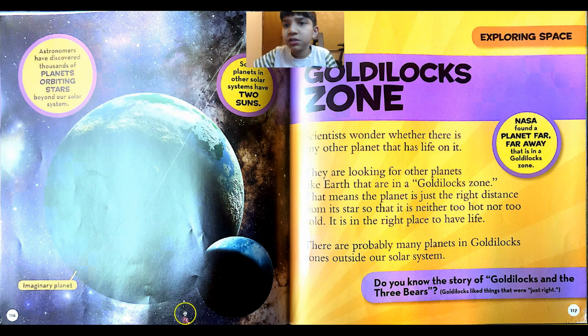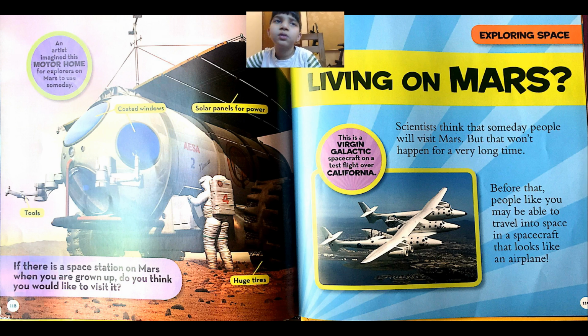Outside our solar system. You know the story of the 3 bears and Goldilocks? Goldilocks thought that was just right. NASA found a planet far away that is in a Goldilocks zone.